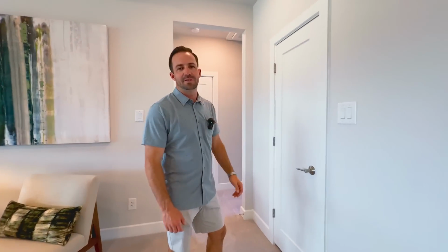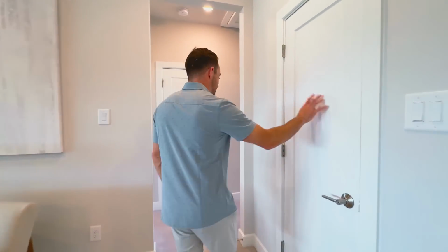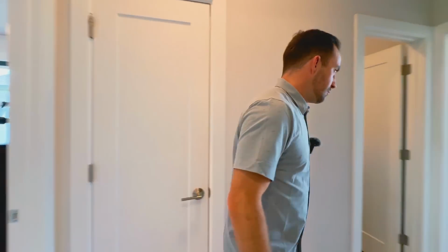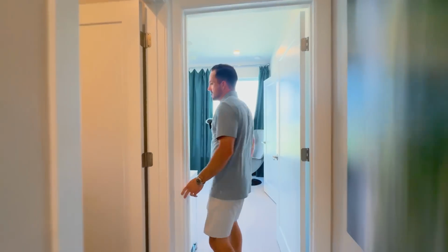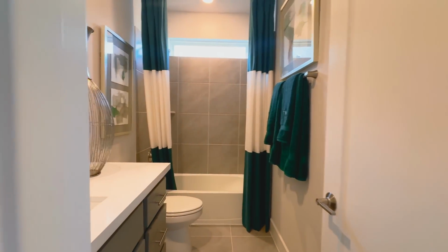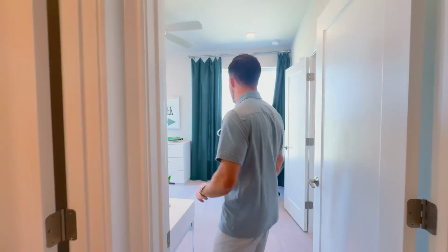Oh, happened again. It's locked, they're hiding stuff. So you've got a little storage closet up here off the game room, and then you've got 2 options. You can go kind of either way. We'll start up over this way. Now, this bathroom is a full bathroom, but you're not gonna have to share it with anybody. This is only shared for anybody that just happens to come upstairs.